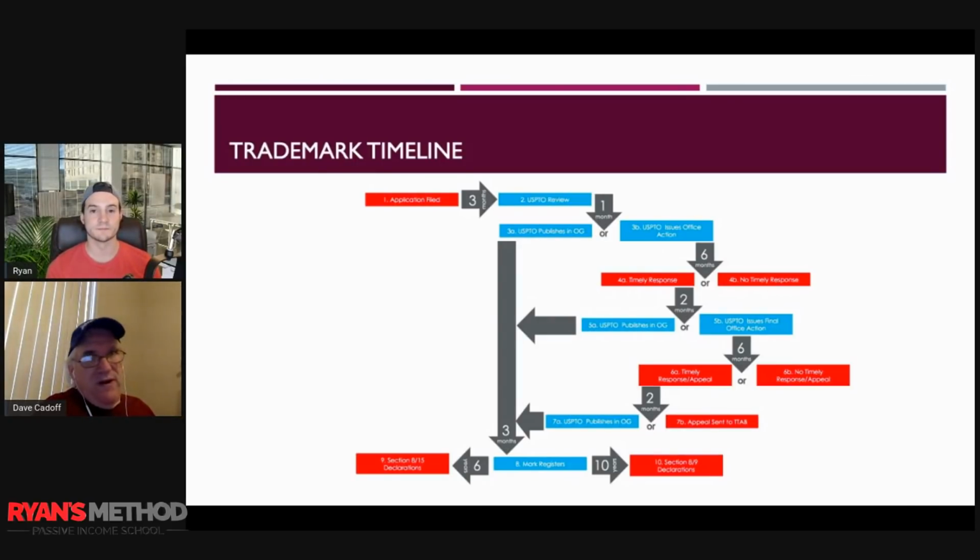If you have $225 and can use a computer keyboard to fill out a form, you will get a live application. But live doesn't really mean anything. It should really say in process, okay? Once you file that, it kicks off this process. First, the trademark application sits in a giant pile of electronic bits for about 3 months before it ever gets assigned to an examining attorney. Then that attorney will eventually look at the application and try to decide: is this something that should be a trademark or not?